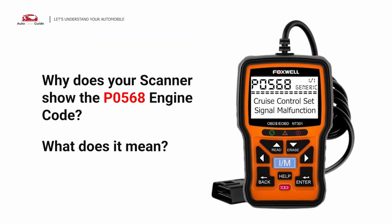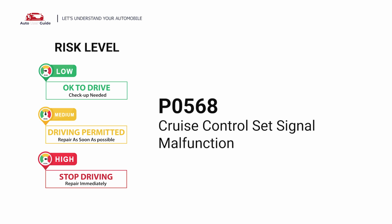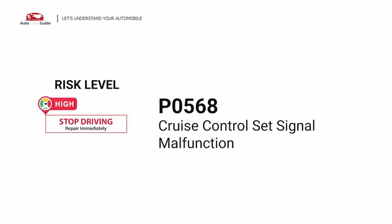Why does your scanner show the P0568 engine code? What does it mean? P0568 is a diagnostic trouble code for cruise control set signal malfunction.